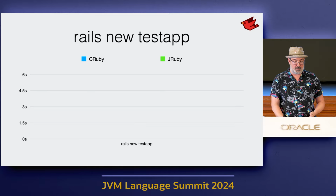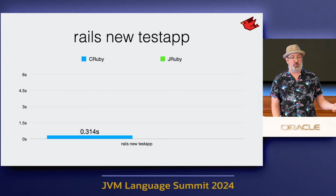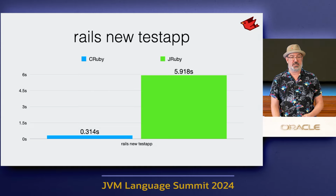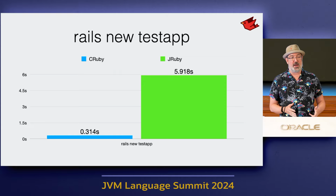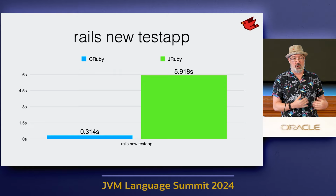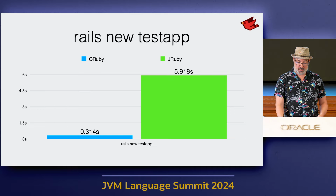If we look at something a little bigger, like generating a new Rails application, CRuby can do that in 0.3 seconds. We take closer to 6. We have to find a way to fix this problem to get people on board with using JRuby as their primary runtime.